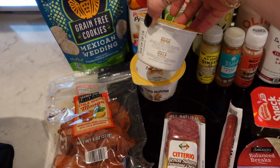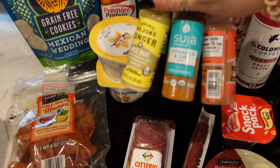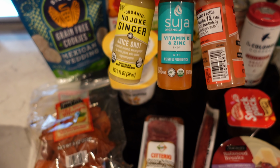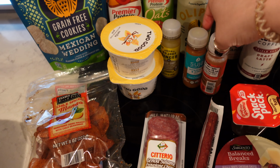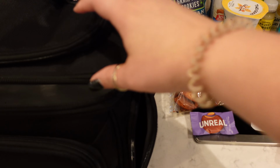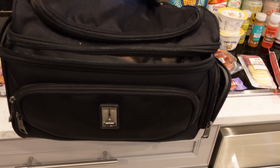I'm taking these yogurts for breakfast, and then I like to take shots like this, like wellness shots, as much as I can. So I'm taking a ginger shot, a vitamin D and zinc shot, and then a vitamin C shot as well. So I'm going to put everything in my lunch bag in here.